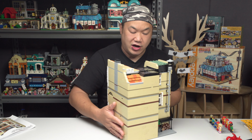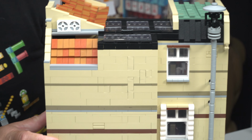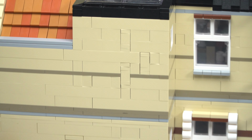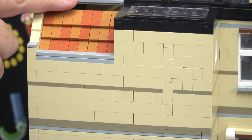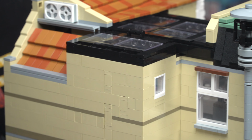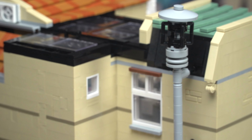We'll come to the back here. It's pretty plain on this side too. Just a brick wall. But here, it's nice to have a little bit of roofing tile. If I come to this side here, I like how it kind of dips off into here. Then you got the chimney for your pizza. The smoke will come up this thing and go.